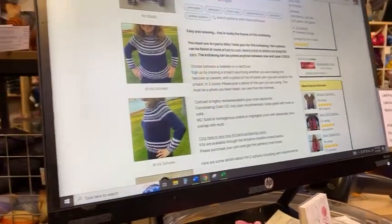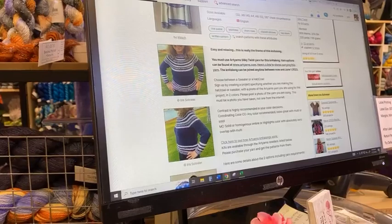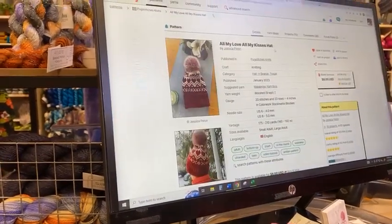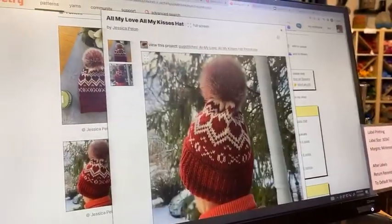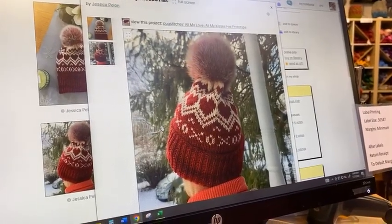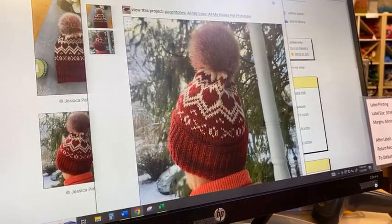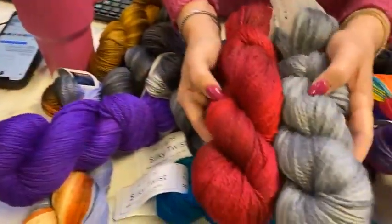She has that one that we've talked about. Oh, how cute is this one? Oh, geez. Where'd it go? I think did I kick it loose? To the left, that one. There we go. All My Love. Oh, All My Kisses. How cute is that? That's really cute. Hearts and exes. Really pretty. It's just 2 contrasts. I mean, you could do, how gorgeous would that be? Oh, that'd be beautiful.